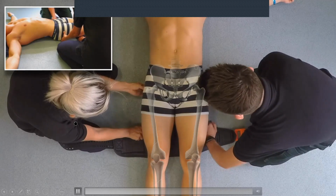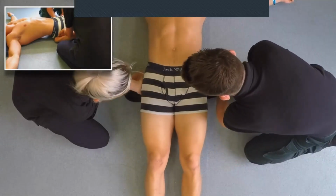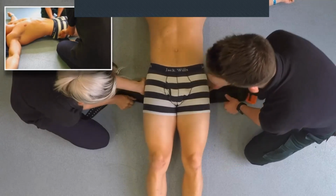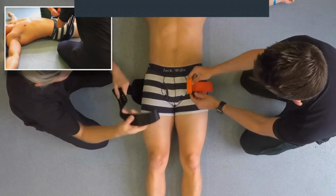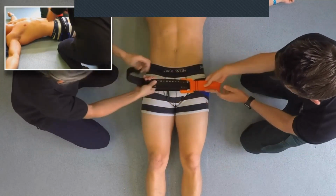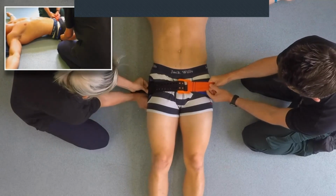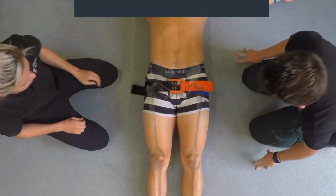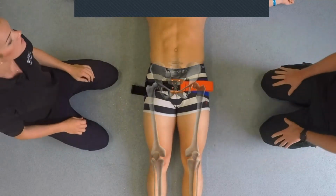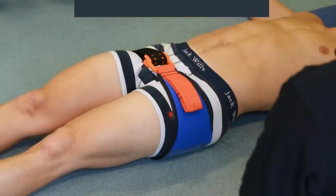So you can see that they're feeling for the greater trochanter. And once you find the greater trochanter, that should basically be the midpoint for your binder. Now, this is a special pelvic binder. As you can see, it applies tension in two directions. That's what brings the pelvis in closer, moves the axis of the pelvis closer to one another, and thereby decreases the volume.